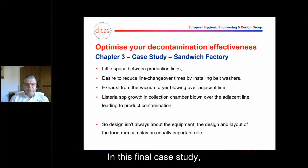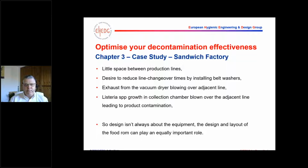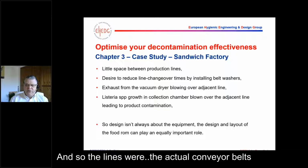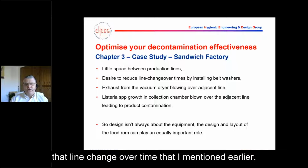In this final case study, this was a sandwich factory, which unfortunately is no longer with us, but it was one I spent quite a bit of time with some years ago. And it was a classic example of too little space between production lines. So the lines were, the actual conveyor belts were jammed in very tightly together. And it was a desire to reduce that line changeover time that I mentioned earlier.